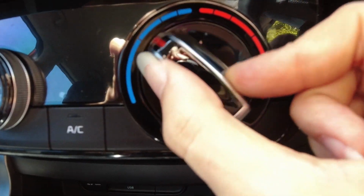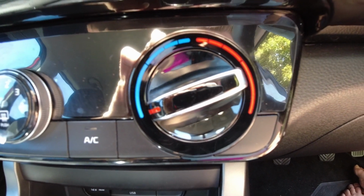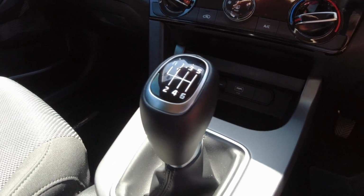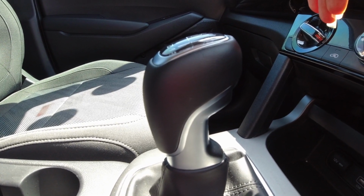I must admit though, I am quite disappointed by the climate controls. There's nothing particularly wrong with them, they just look a bit cheap and they don't feel that great to use either. The gear lever, on the other hand, feels suitably upmarket with splashes of chrome and the knob head wrapped in leather.